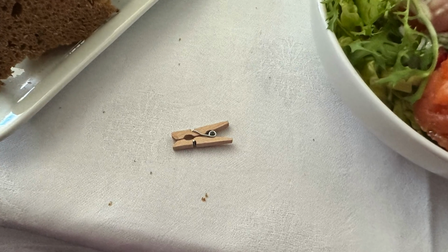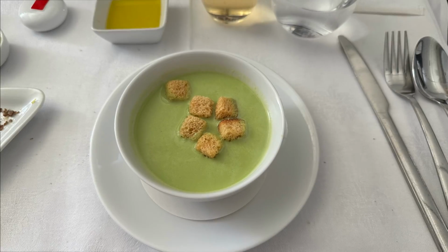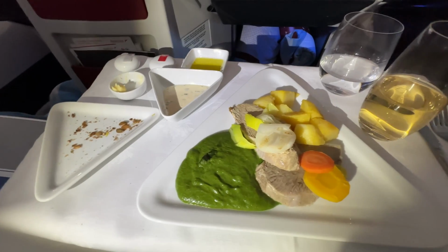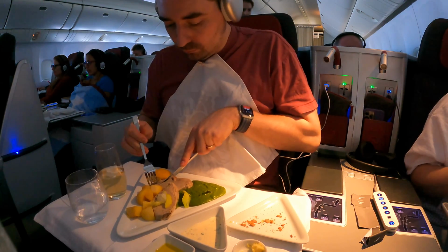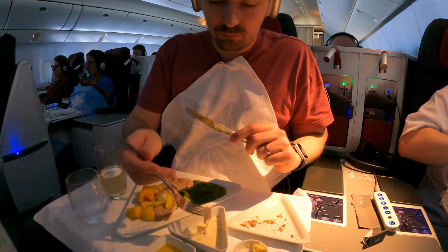You might have noticed this tiny clip that is included with the cutlery. It's to fasten the napkin to your top. The salad course was followed by a delicious pea soup with croutons. For the main dish, I went for the Austrian classic, the veal Tafelspitz. As an Austrian, I can confirm this is the real deal and one of the staple dishes of Austrian cuisine that works well on a plane.